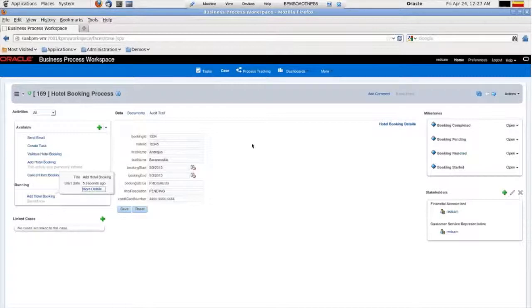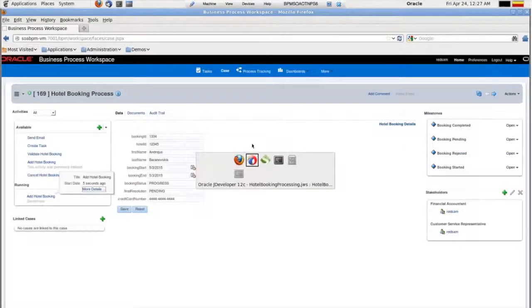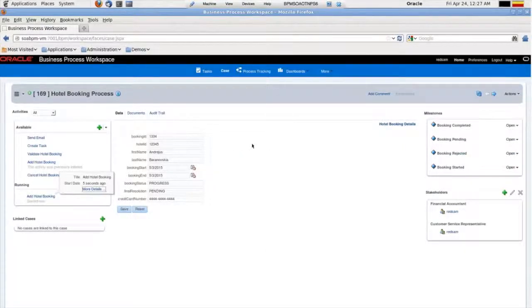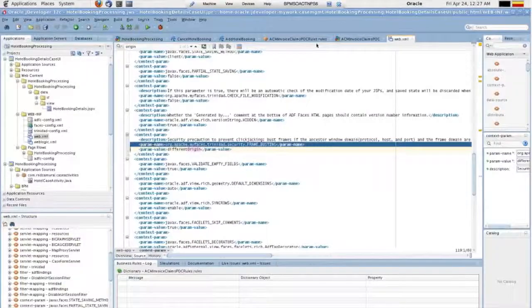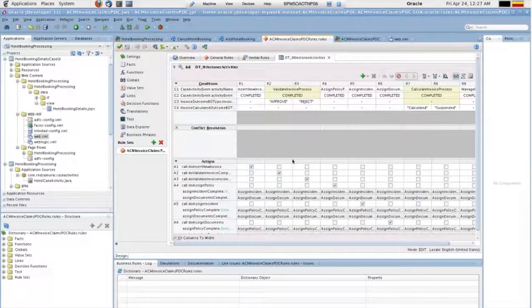A very important thing is that the activities on the left-hand side and the milestones on the right-hand side are changing dynamically. So based on your business rules that you defined, that Andreas showed quickly, you can also change it during runtime without deployment. Of course, this has some limitations, but you can do this in general.